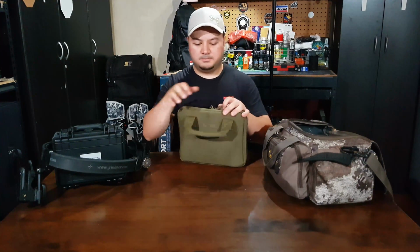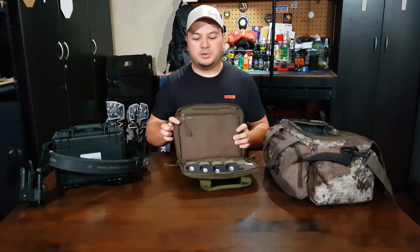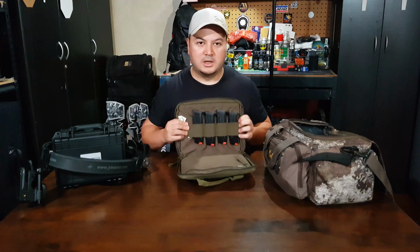Inside the bag, I have my 511 pouch, and I like this one in particular because it allows me to carry the gun and magazines together.